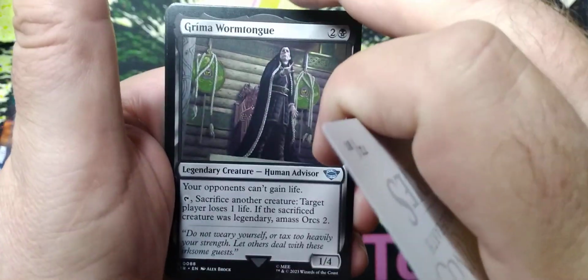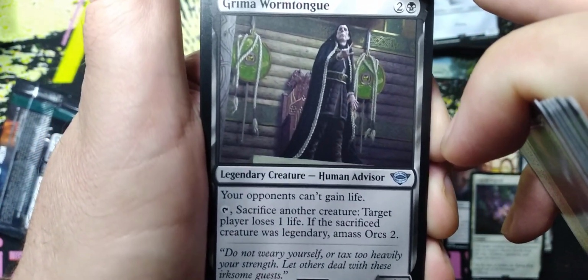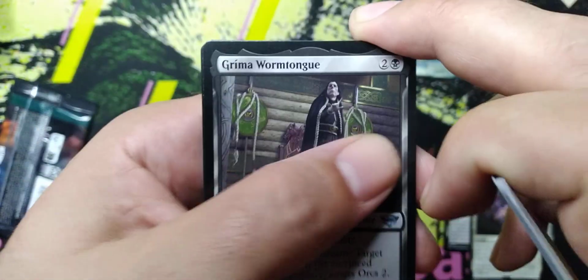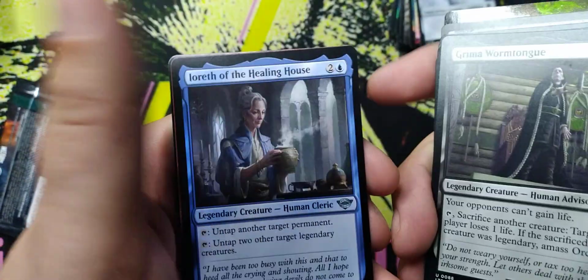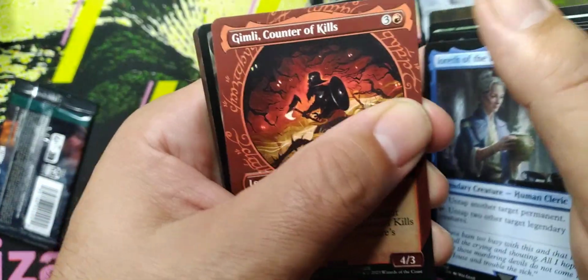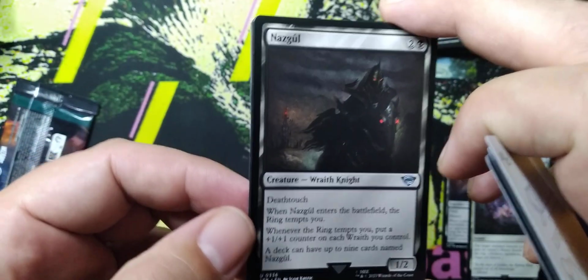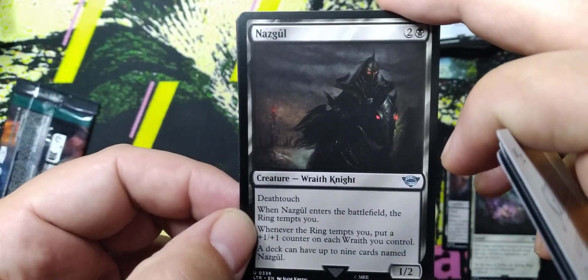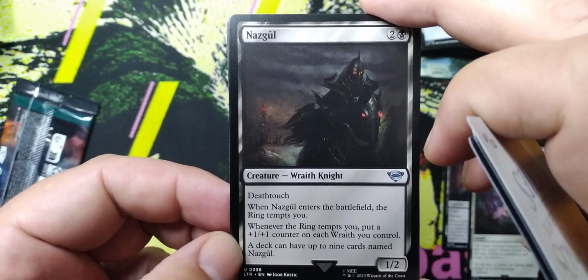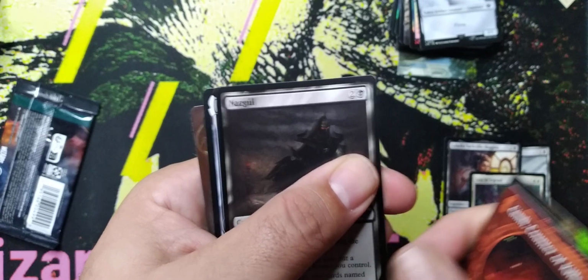We got Wormtongue over here. Your opponents can't gain life. Sacrifice another creature. Target player loses one life. If the sacrificed creature was legendary, go ahead and amass Orcs. We got Lorien the Healer. Gimli, Counter of Lame. Nazgul, what? We got Nazgul, 336. Enters the battlefield, the ring tempts you. Whenever the ring tempts you, put a -1/-1 counter on each Wraith you control. That can have up to nine cards named Nazgul. So very nice. That's a good pull.